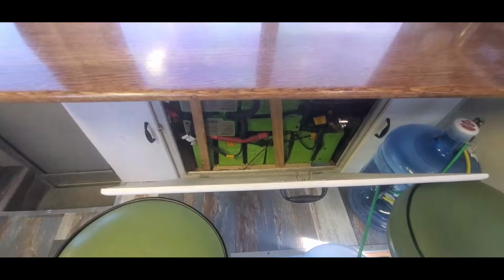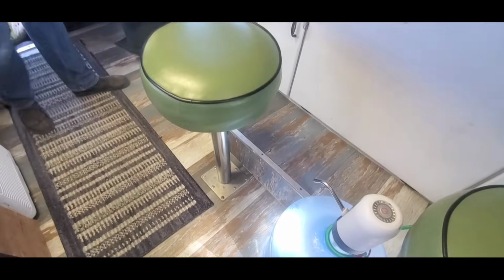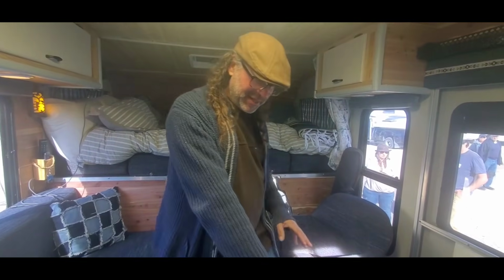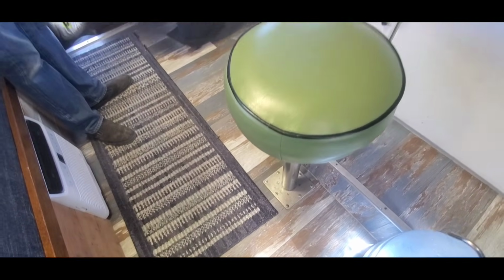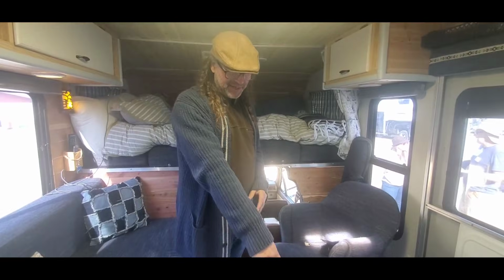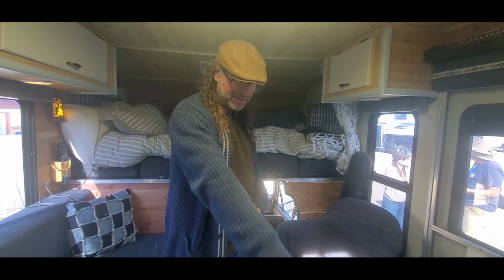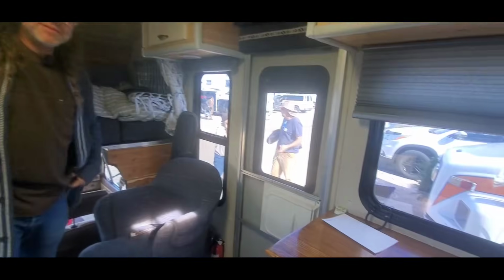But this is kind of your bar, and you even have bar stools here. Yes, that was a trial and error project. I failed a couple times, but these are actually the original plates that were in the two table stands. One went here, one went there. They were rusty as heck. I took them out, I sanded the crap out of them, I got them shiny again, and I repurposed them as bar stools here. So you've repurposed a lot of things in here. A lot of the original stuff is still in here.